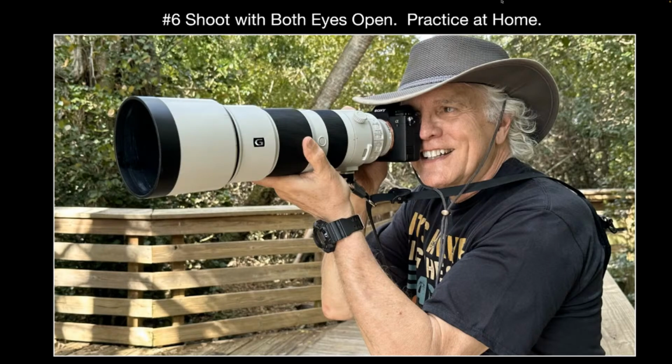Another tip is shoot with both eyes open. And I think Erik does this too, and I know you do this. We were talking about this when we did the workshop in China. You want to shoot with both eyes open, because then you can see what might come into the scene to help your picture or ruin your picture. So I'm always shooting with both eyes open, but I recommend practicing at home. You don't want to go out to a great bird location and try this, because it does take a little while to master.